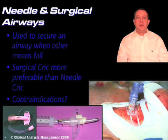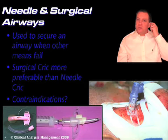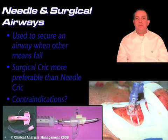So we can not only manage the patient's oxygenation, we can also manage their ventilation. When we talk about the contraindications, the big thing you need to know is there's really only one absolute contraindication, and that's inability to locate the landmarks.